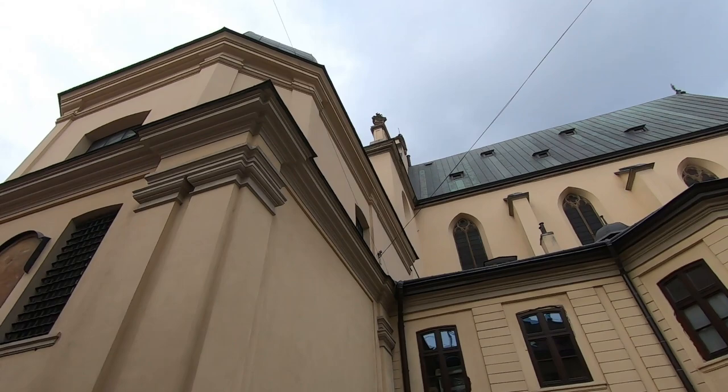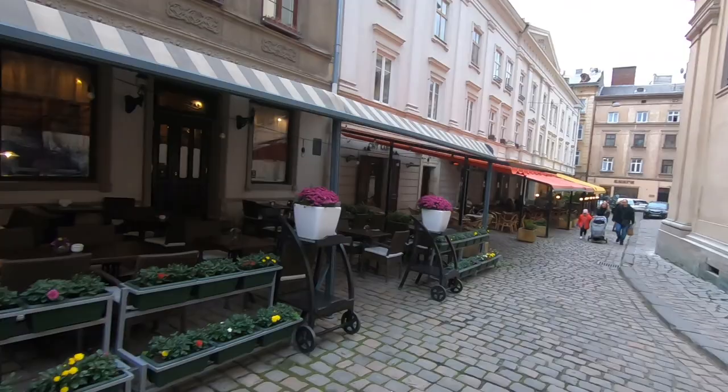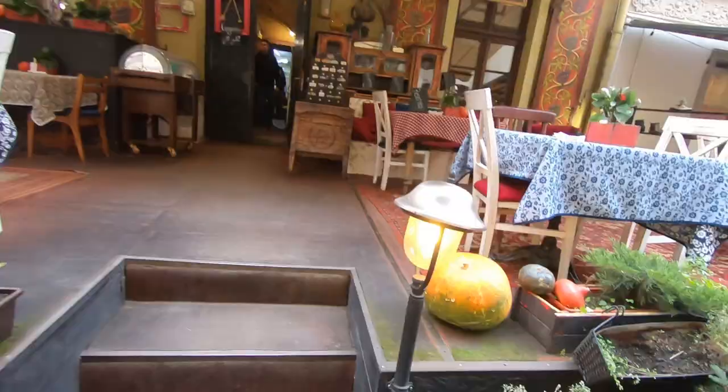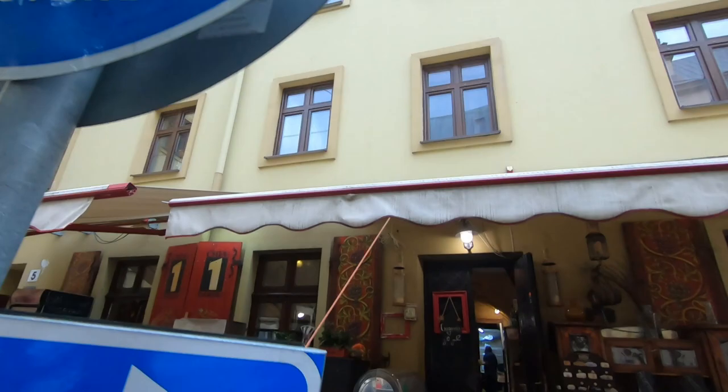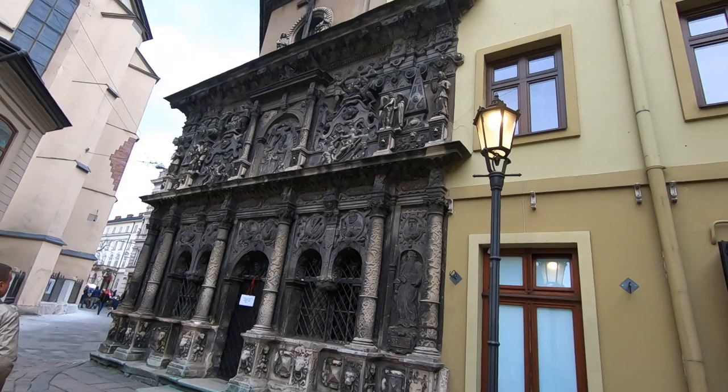So I wanted to show a little bit more at the end of the video here. Some really cool stuff. So some nice restaurants here. Look at this place, really cozy looking. That's cool. And then check out the outside of this church. Just absolutely incredible. Very Gothic style, I guess.